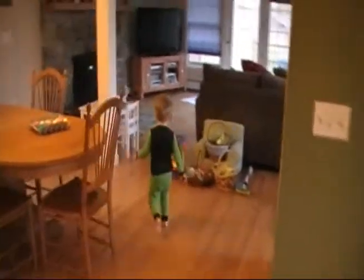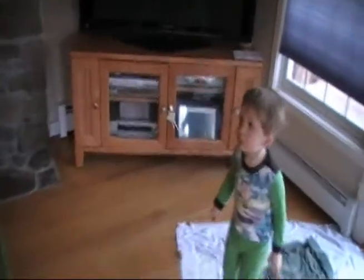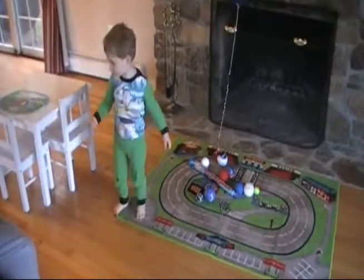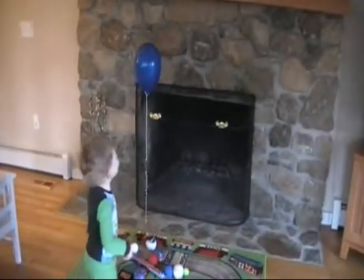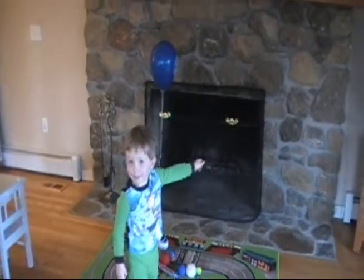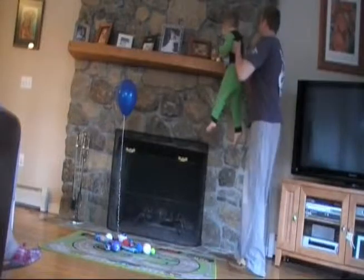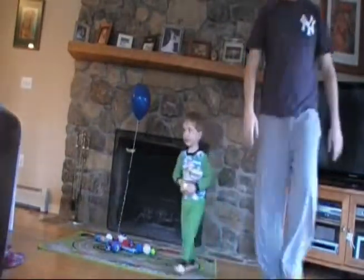Is there any more out in the living room? Look up high. You don't see any? There was more. I think I see one. Where is it? Hey, it's up high. I can't reach it, Mommy. Daddy lift you up. Oh. You get it? Yeah. All right. Good job.